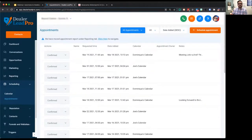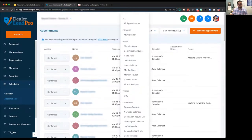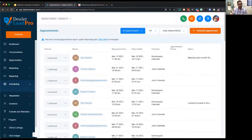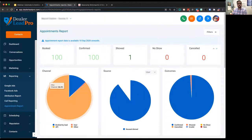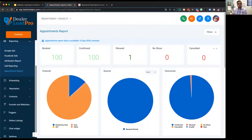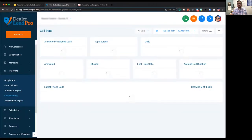And you can get reports on it. See, confirmed, no show. You could break it down by the appointment for the team. Just tons of stuff. And then later on, you can get a report on that, which we've got some amazing reporting, not only on appointments, we've also got some great reporting on call tracking. So that's a whole another option that Dealer Lead Pro offers, which is amazing, which is attribution report, call reporting as well. So you could see where the calls are coming in from, who's a first time caller, were there any missed calls?